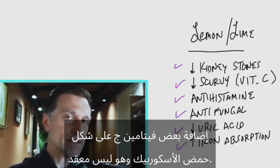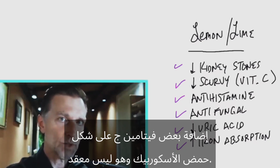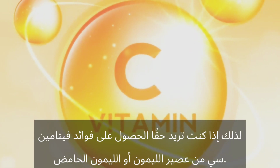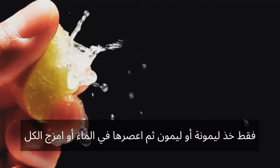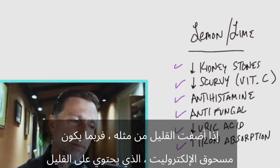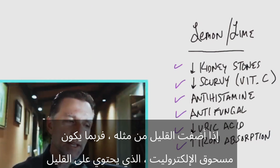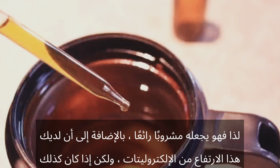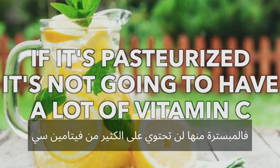Now, they probably add some vitamin C in the form of ascorbic acid, which is not the full complex. So if you really want to get the benefits of vitamin C from lemon juice or limes, just take a lemon or a lime and then just squeeze it in water, or blend the whole thing in a blender and you can actually drink that down. And that works really good if you add a little bit of maybe electrolyte powder, which has a little bit of stevia in there, so it makes it a nice drink, plus you have this spike of electrolytes. But if it's pasteurized, chances are it's not going to have a lot of vitamin C.